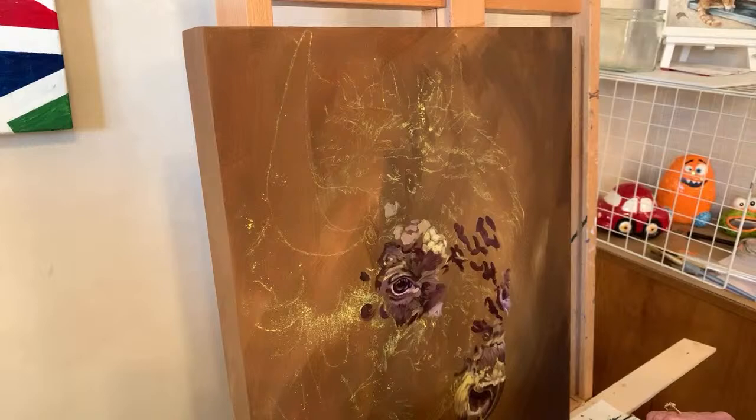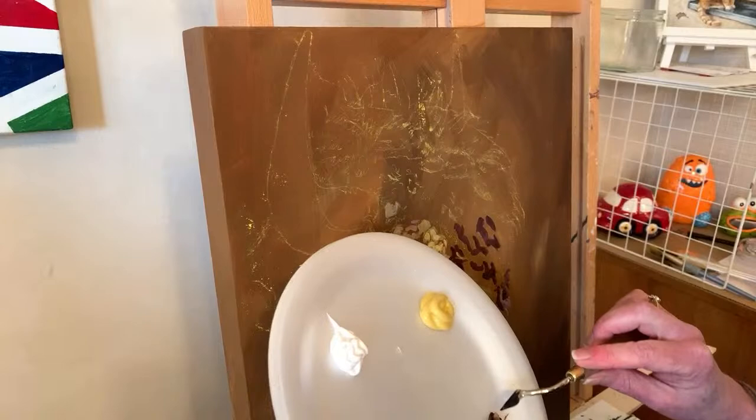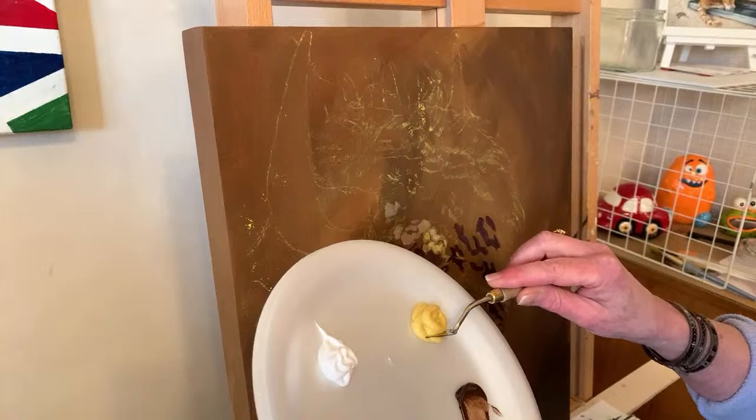So I'm just going to mix. I had all these puddles, and it was great, because I like to have a few puddles pre-mixed. And then I mix from those puddles too. I don't know if that makes any sense.